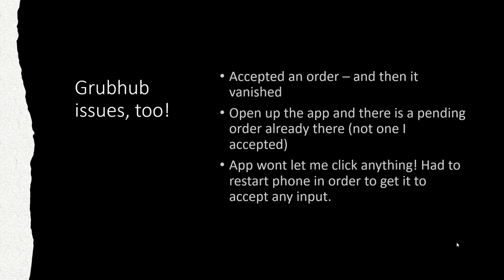And then today, 2 or 3 times, the app wouldn't let me click anything. It was acting like the app was just non-responsive. So I had an order that I was trying to click delivered. That was the first time it happened. It let me arrive at the person's house, and then after I dropped it off, I couldn't send the text to the customer, and I couldn't click that it had been delivered. So that was a little annoying. So I had to restart my phone. That was the first time, and then the second time was later.